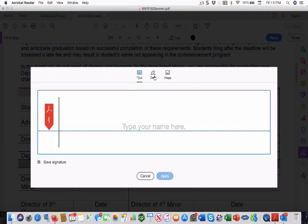If you have a JPEG file of your signature on your computer or on a stick drive or whatever, you can use your image of your signature just fine.